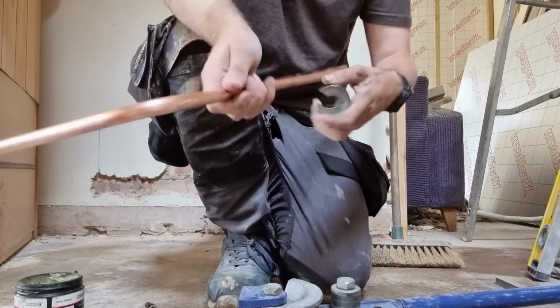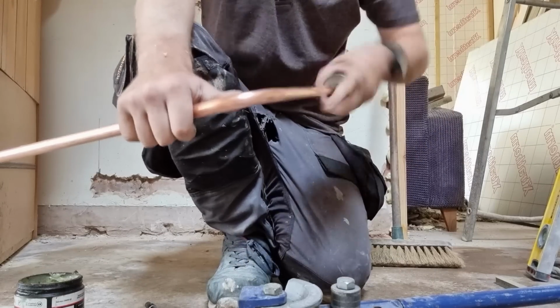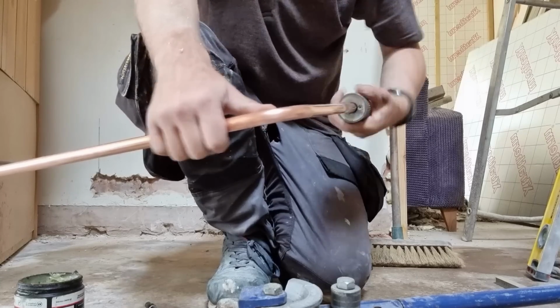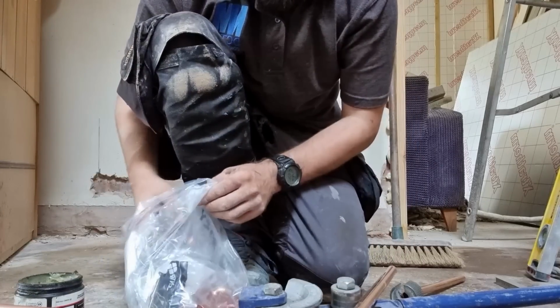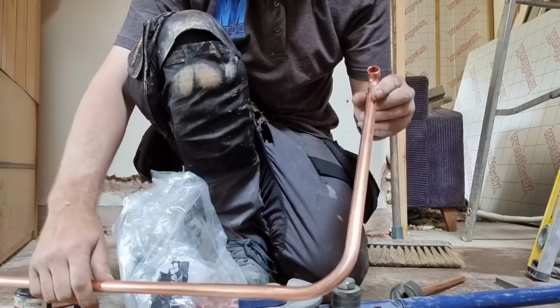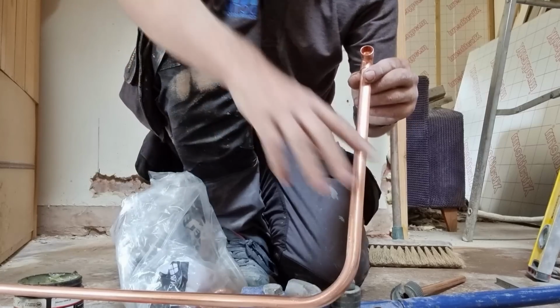So I just need to get this pipe cut, and I'll solder an elbow on out of position so I can tape everything up then so it's all protected. So all I use is a 15mm elbow. That'll point out the wall, as I say, with a short bit of copper in, and then we'll tape everything up so it's all protected.